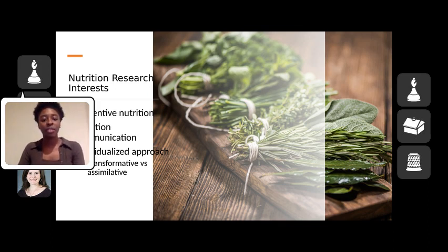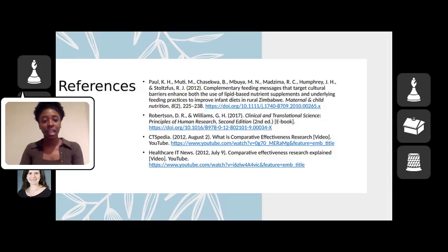And transformative learning is something that is showcasing the way that this was also a culturally competent and relevant study, because they didn't try and just teach something and make them adopt it, which is more so an assimilation type of technique. They wanted to learn what the community was currently doing and just give some suggestions and address their concerns. So that was the reason why that aligns with my research interests, and these are my references.